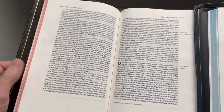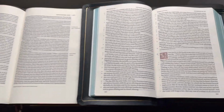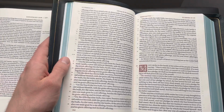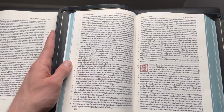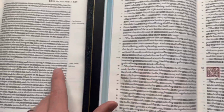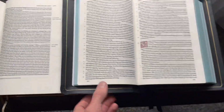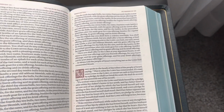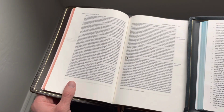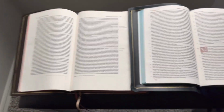I still think it's super readable, but I would have to say that here, the Schuyler Trevaris really uses this footprint well, because this is a 10-point typeface versus the 9-point right here. And you can actually tell it does make a big difference. However, there's less margin space. The Legacy is not really a wide margin Bible per se, but if you're going to use it for that, it might be the better option for you.